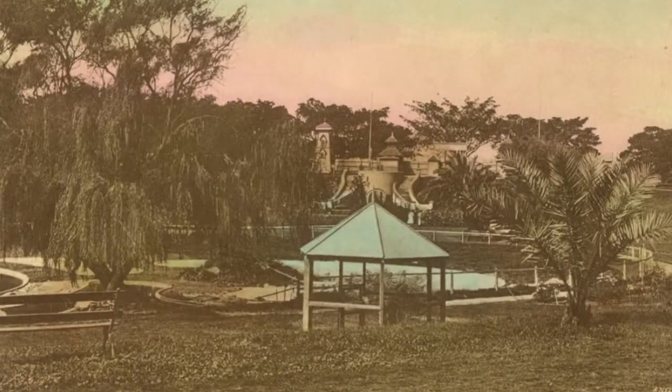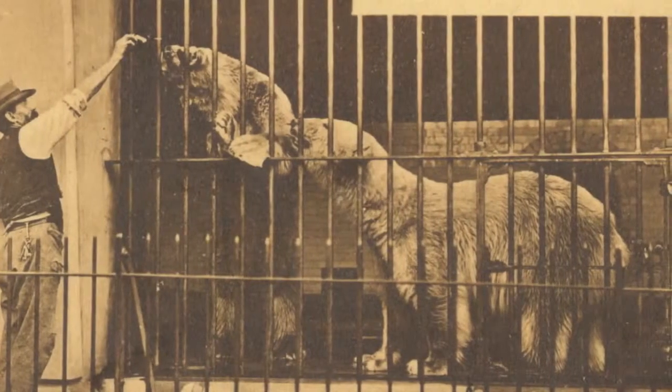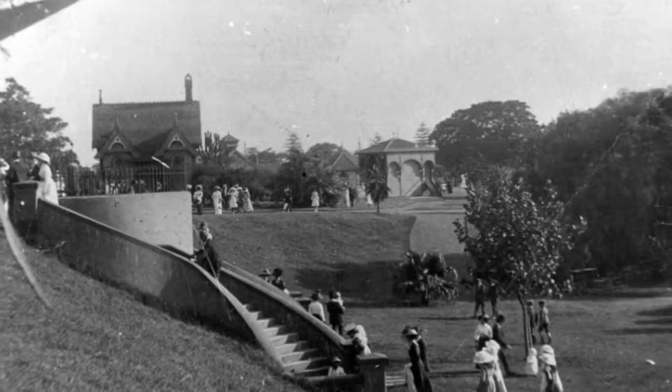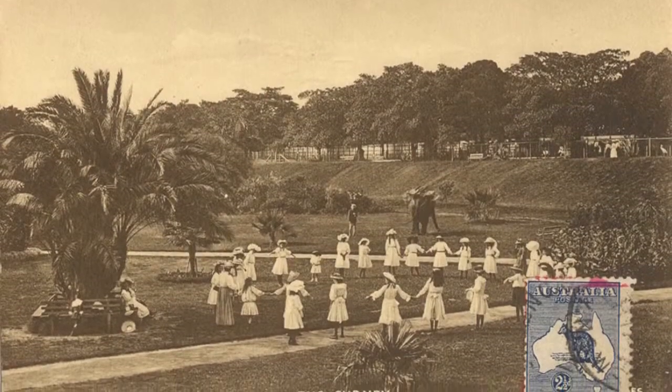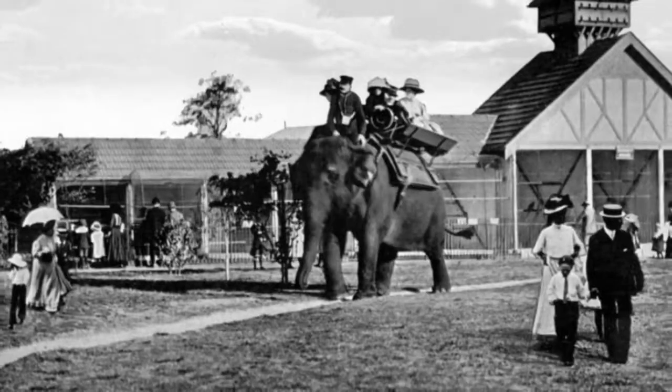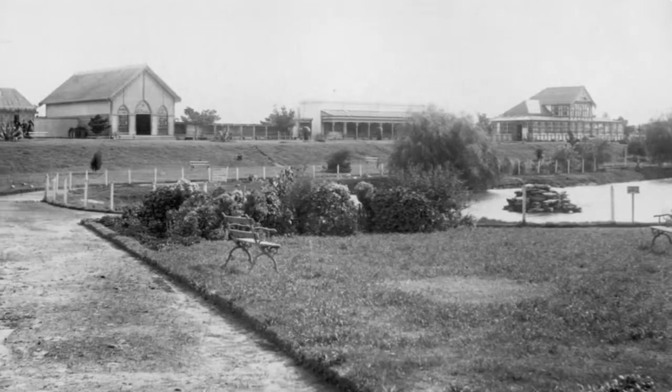5 years later, their formation opened the Zoological Gardens in Moore Park, which became the basis for Taronga Park Zoo today. The Zoological Gardens in Moore Park was the first public zoo in New South Wales, opened in 1884 on the site of Billygoat Swamp in Moore Park.